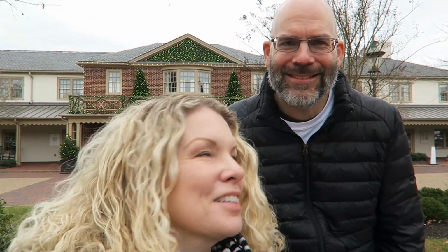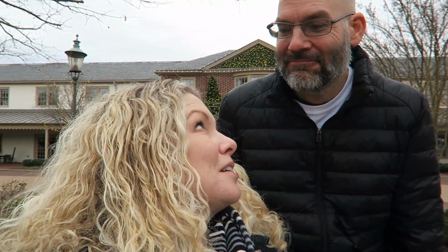Hey guys, we are in Colonial Williamsburg and it's cold. A little bit chilly. Yeah. We are staying at the Williamsburg Lodge, which is right behind us, and we're about to go check into our room. It's already ready, which we're pretty excited about because it's early. It's 10 a.m. And then we're going to have lunch here, and it's really nice.